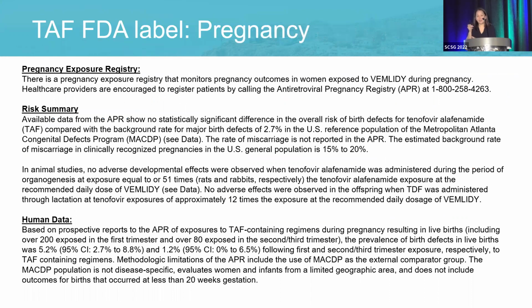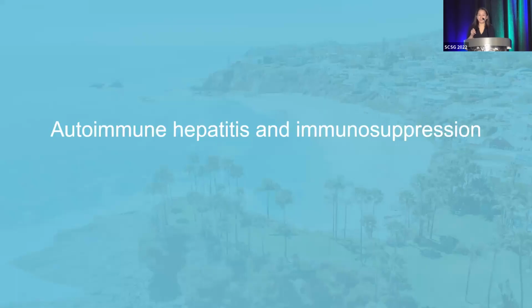However, the TAF label has not been updated to say that it is safe in pregnancy. So according to the FDA, you have a lot of studies that show that it is safe and effective, however, not according to the label.